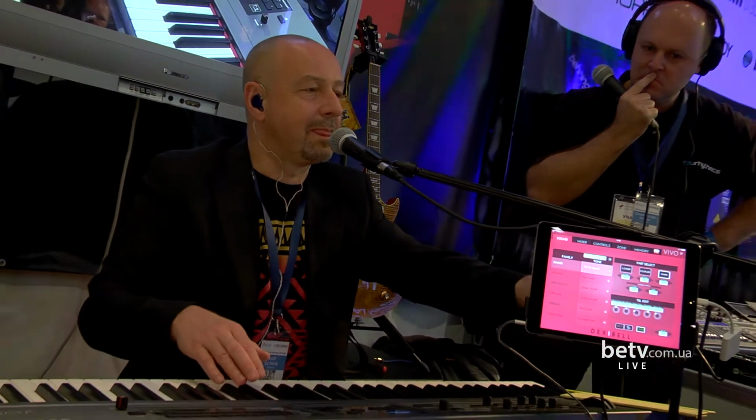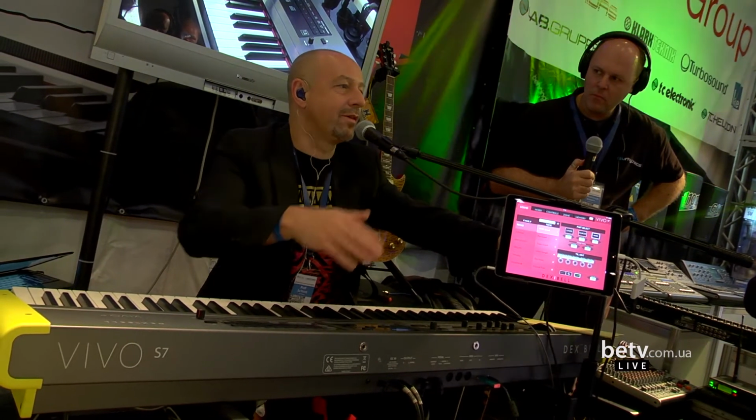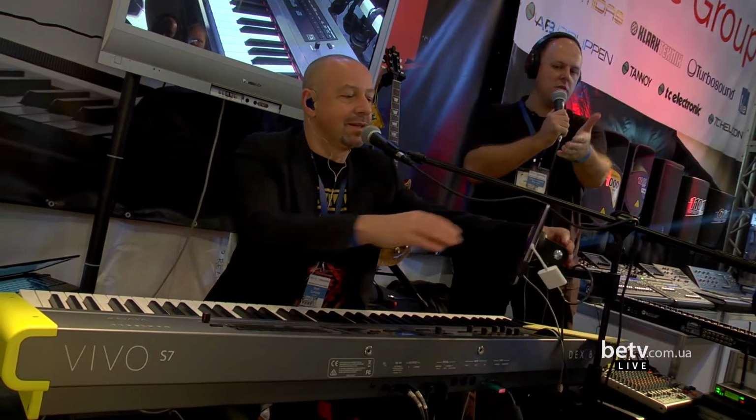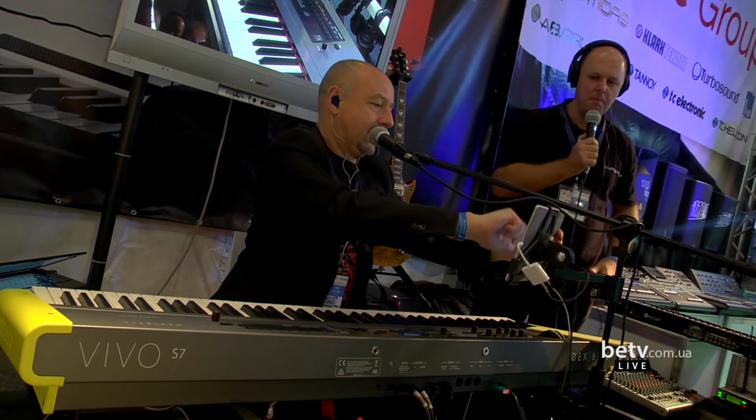And the good news is that this app is compatible with our complete piano lineup. So it's not just for the S7, it's for any of our instruments. And most importantly, this app works with any Dexibell model.